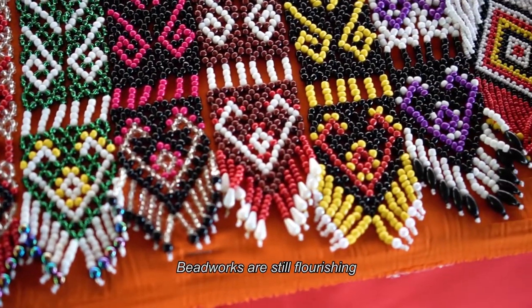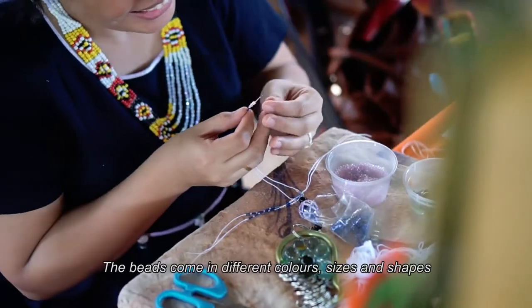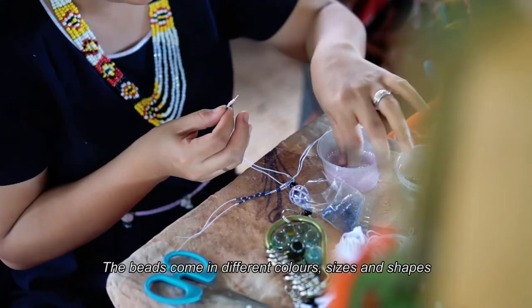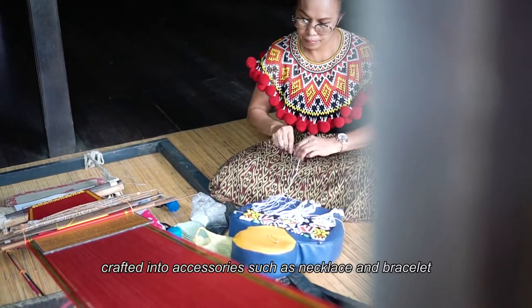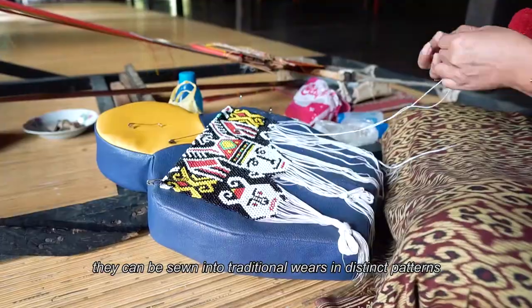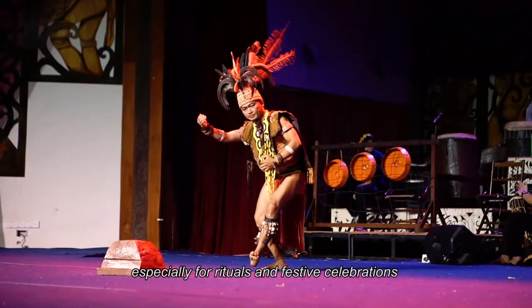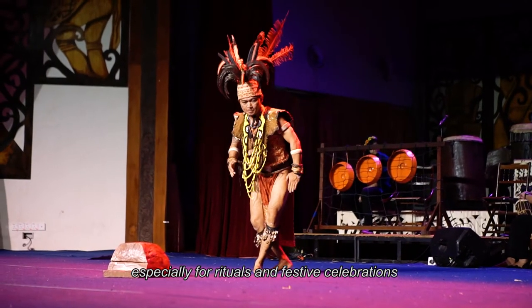Beadworks are still flourishing among the various ethnic communities in Sarawak. The beads come in different colors, sizes, and shapes, crafted into accessories such as necklaces and bracelets. With skillful beadwork, they can be sewn into traditional wares in distinct patterns, especially for rituals and festive celebrations.